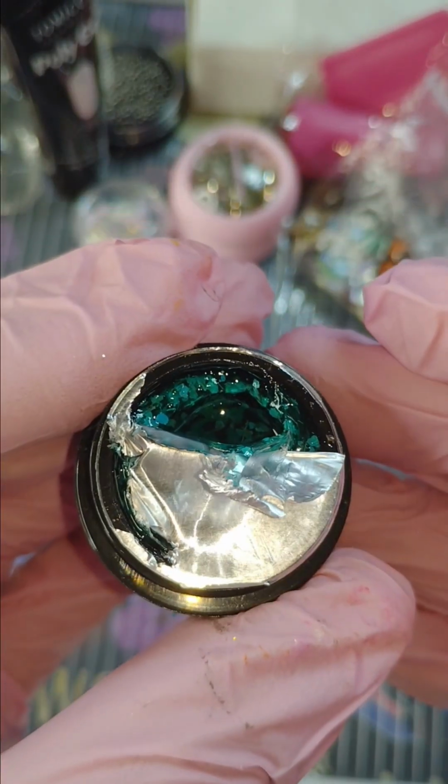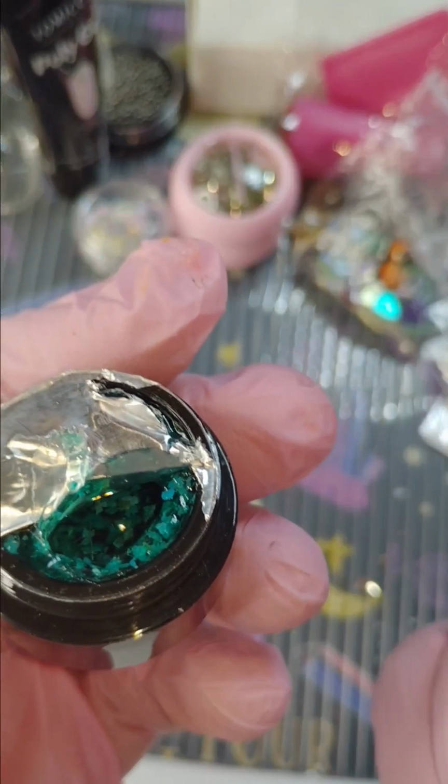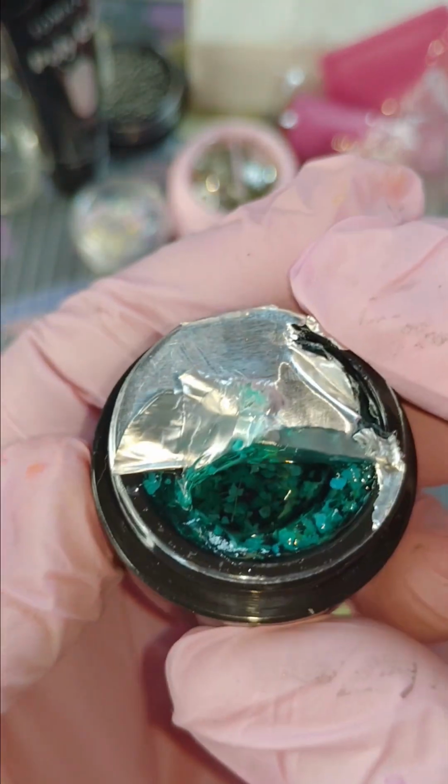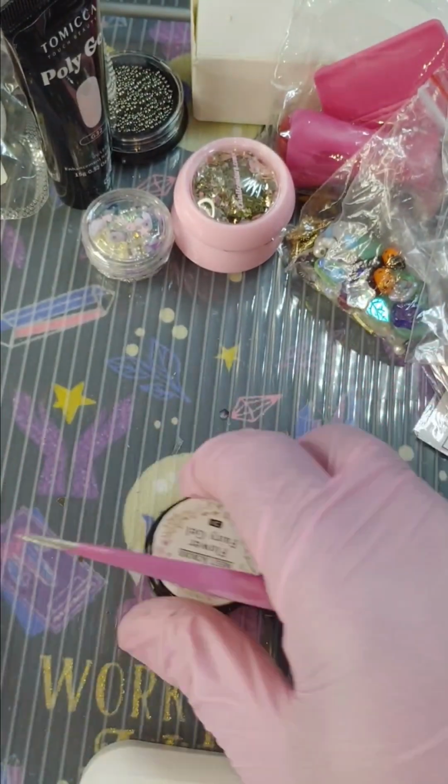Alright, can you guys see that? I am going to swatch it out, but not right now. I think it's blue. It just says number 2. It doesn't give you a color, but it looks blue. Okay, I'm coming to the end of the box.